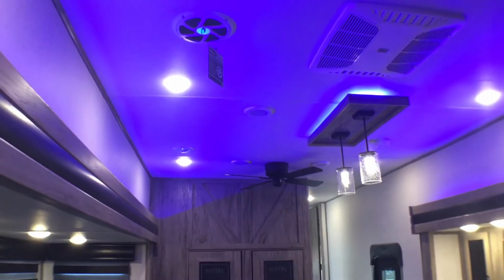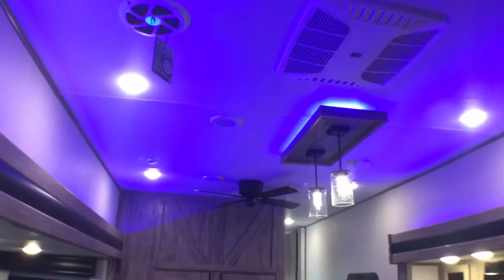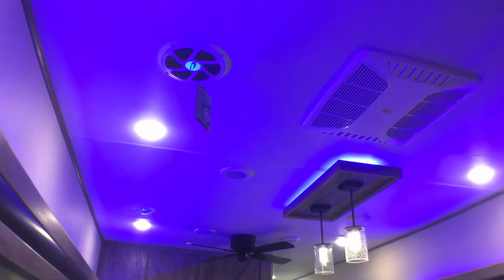I would suggest that whenever you're at a dealership looking at these, see if they'll let you turn the stereo on if there's power hooked up to it, or if it has the juice pack solar option, because it really does sound good once you kind of fine tune it just a little.